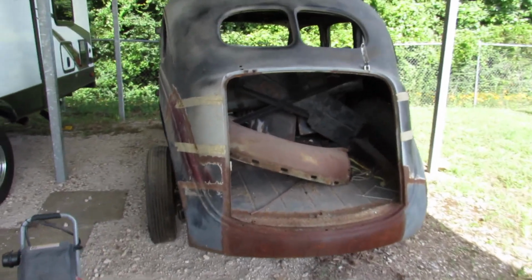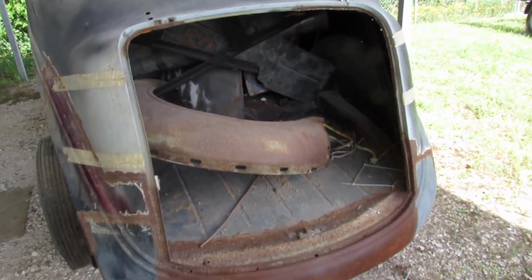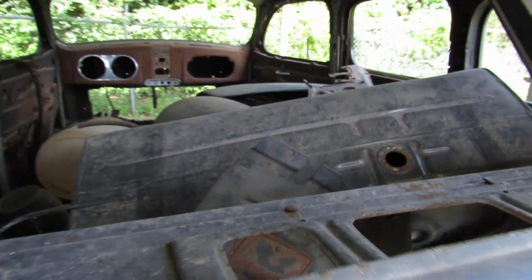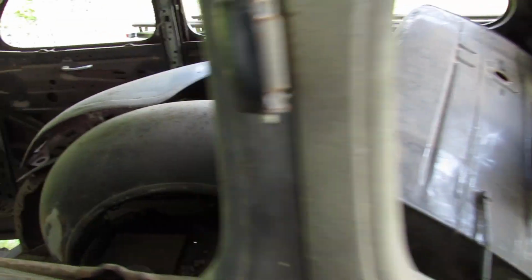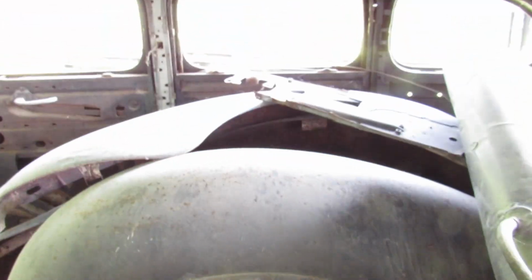Alright, let's try this again, now that we got a new battery. There's a rear fender inside there. There's the dash, or the gas tank, excuse me. Geez, I've been around it long enough, you think I'd know the difference. Front fenders.